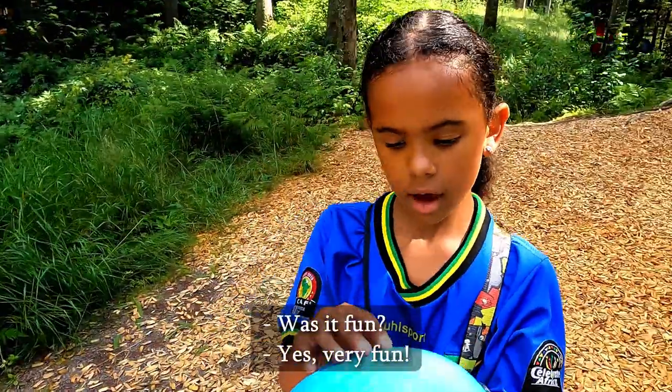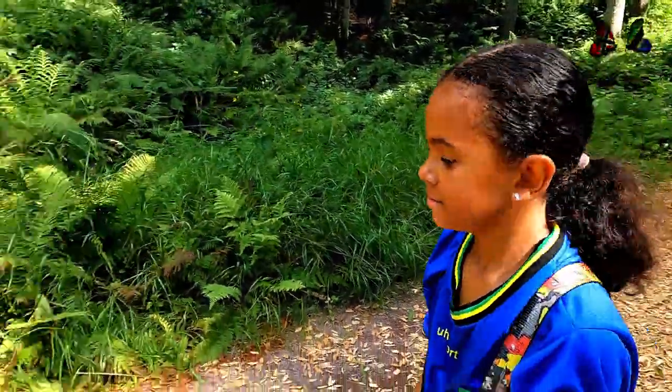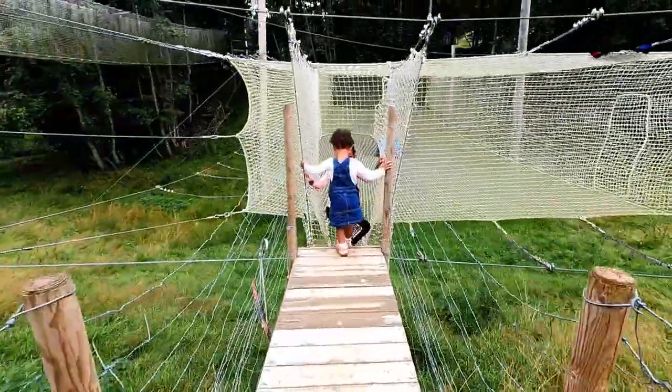Var det gøy? Ja. Kjempegøy. My daughter enjoyed it so much. She was very happy about it.